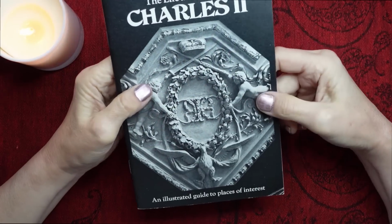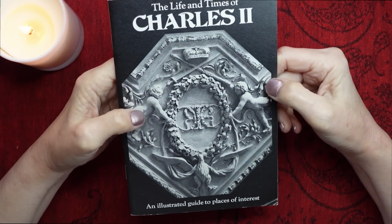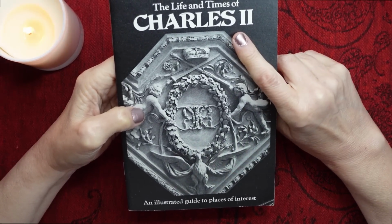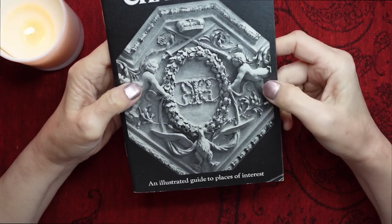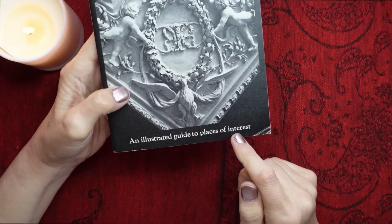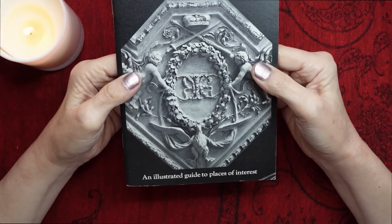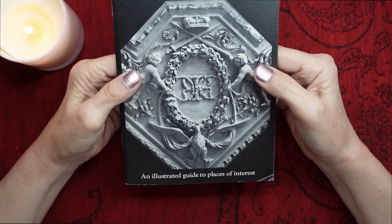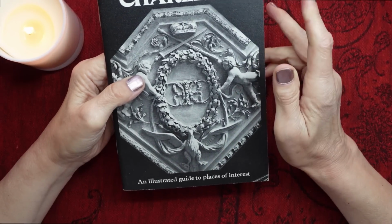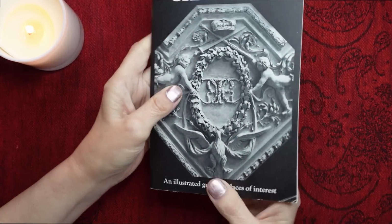And today I'm going to take a look at this little booklet. It's from the life and times of Charles II, and this is an illustrated guide to places of interest. Now, this is a little booklet that accompanied a larger book which I have on my shelves, all about Charles II.